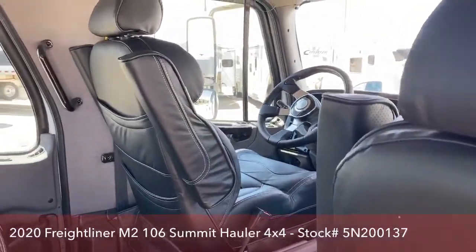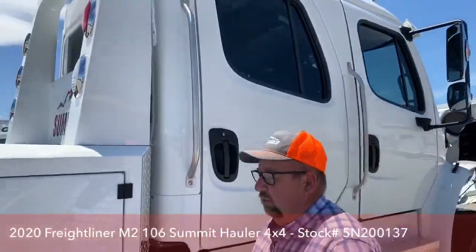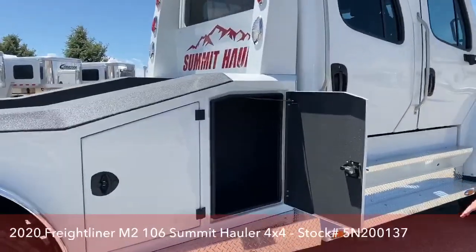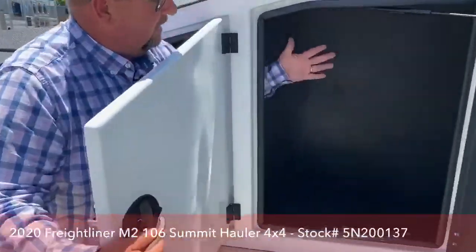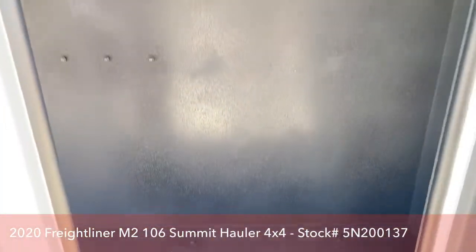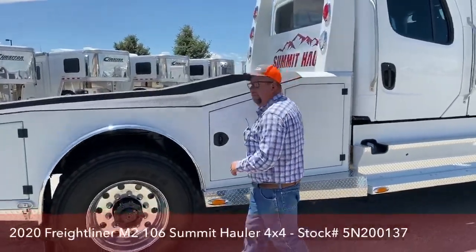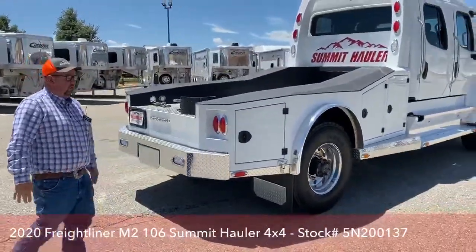As we continue to walk around, one thing that separates the Summit Hauler from the competition is the amount of storage room possible. We're not going to look at all of them, but this is an example. There's an incredible amount of storage room there. And that actually connects back here, so that's open for plenty of storage. The inside is also rhino lined, just like the bed of the truck. As mentioned, this up here is completely rhino lined.